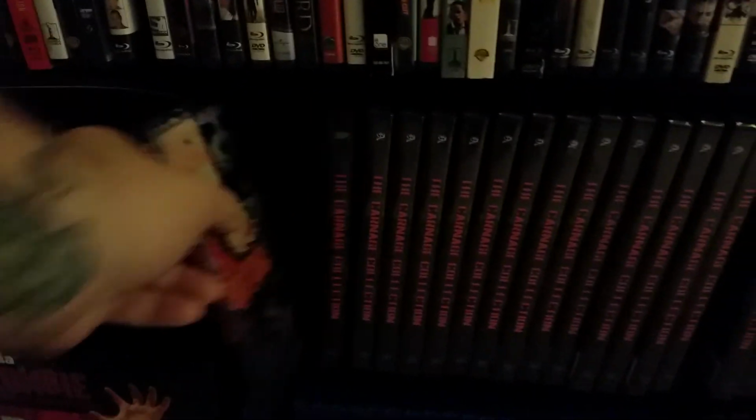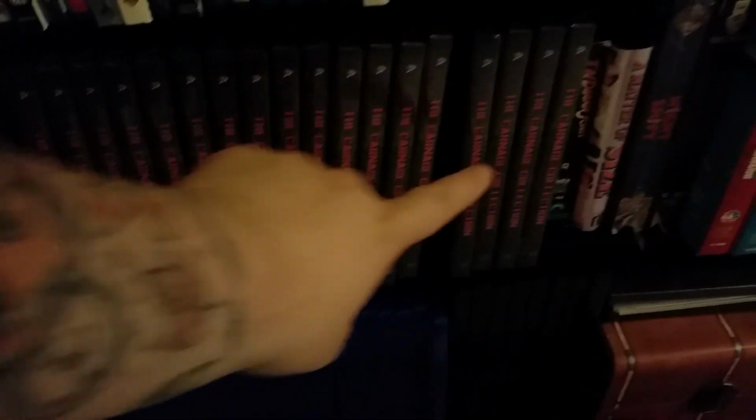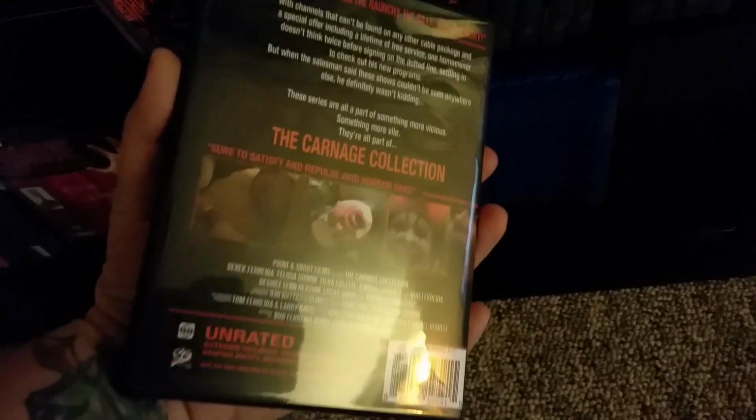And if you come down here, this is the original DVD that we put out as a limited edition, and it was signed. And then I have a whole bunch of them. We're still selling the regular release here. It's the unrated director's cut. It's the same version of the film, but this is the one that we're selling right now.